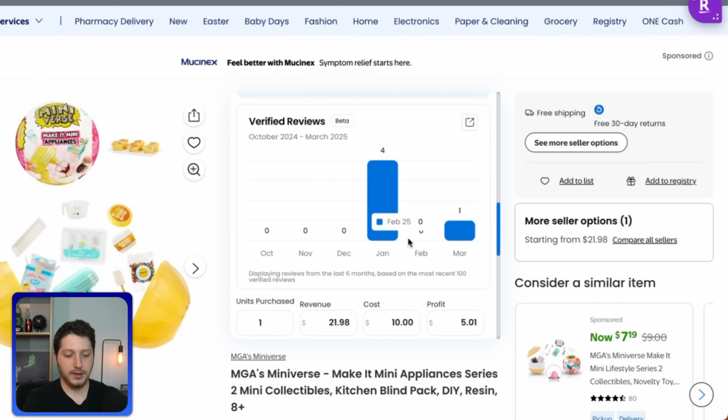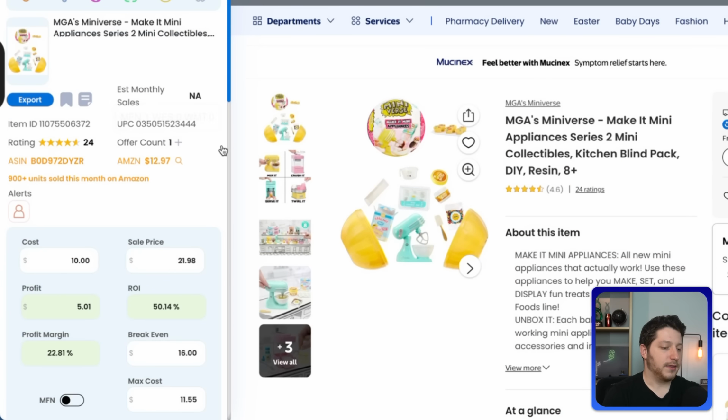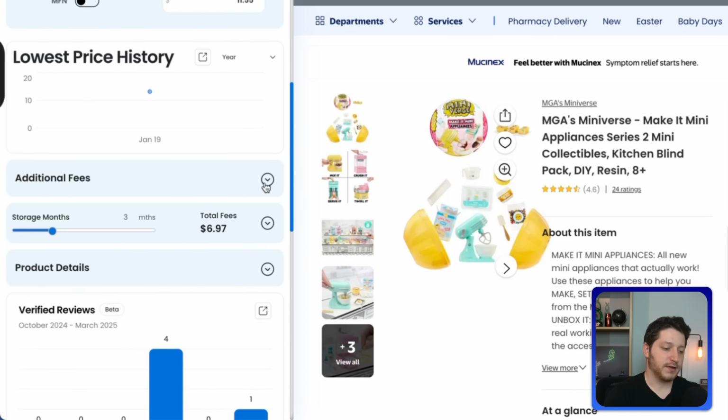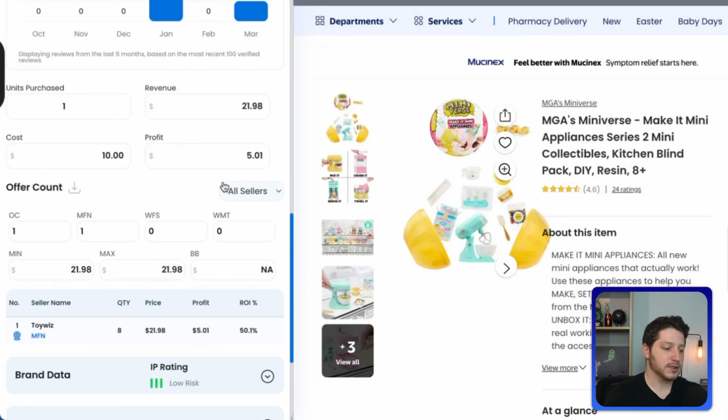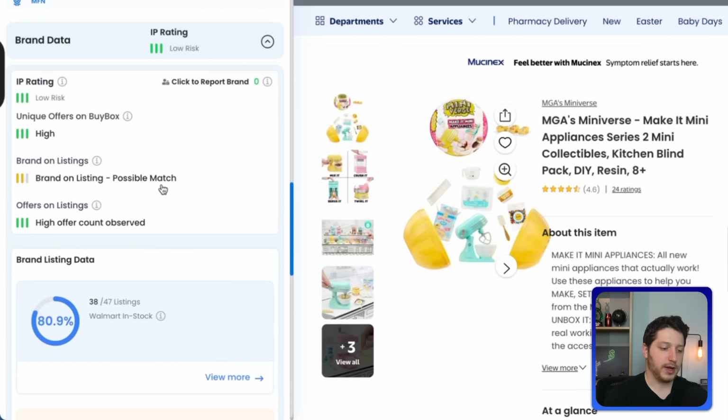I can scroll down and I can even pop this out, so let's go ahead and make it a little easier to see. Then looking at the side, I can see all of the information such as the fees. I can take a look at the verified reviews. I can see all of the information of the sellers and the buy box, as well as look at the brand data.